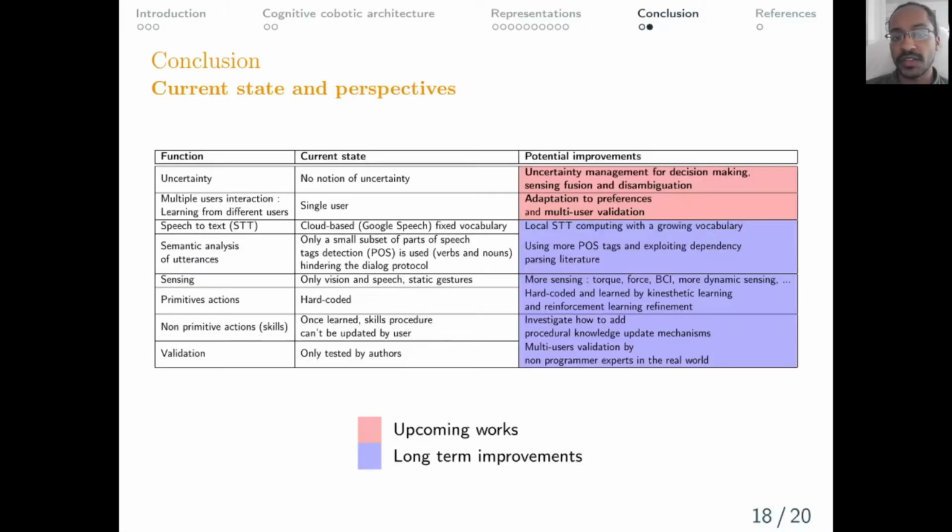So to conclude, at current state we have some interesting results, but there is room for perspectives and potential improvements. So in upcoming works, we plan to bring uncertainty management to our system. And uncertainty metrics will help for decision making, sensor fusion, and disambiguation. We also plan to bring multiple user interactions, so how the robot can learn from different users. And in this upcoming work, we'll focus on adaptation to preferences, and we'll validate that in a multi-user setting.